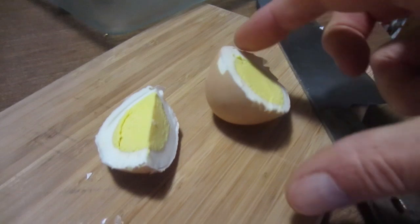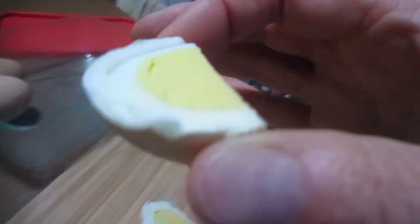So what I do is I take an egg and I cut it into bite-sized pieces with the shell on, and I just eat it. Okay?